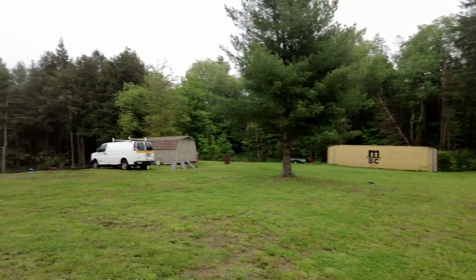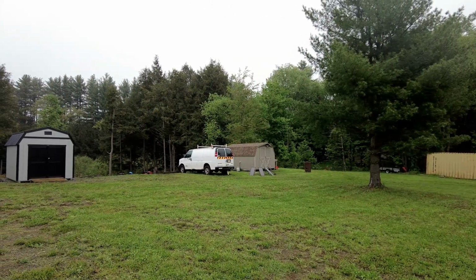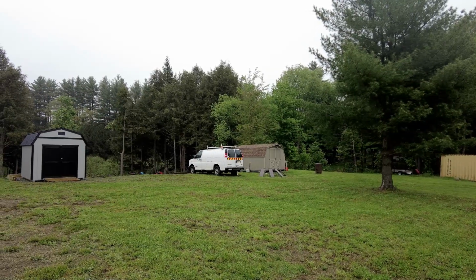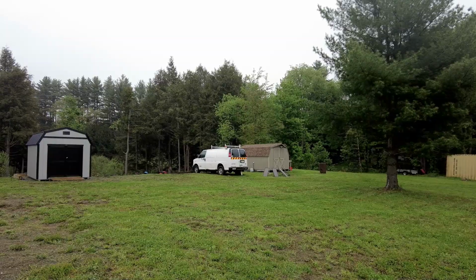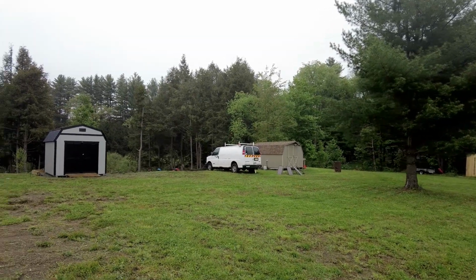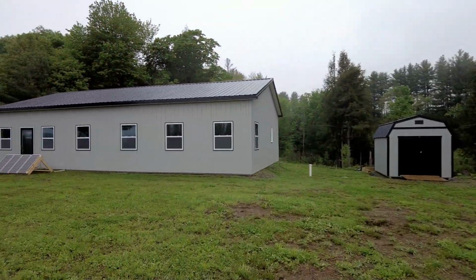We have the one cabin / shed that we started with, and my old landscaping van. That shed was the first building we ever bought. And right now we treat it as a makeshift cabin. You can see the propane there and things like that. We sleep in there while we're building. To the left of that, this is the powerhouse. And you can see where it is in relation to the house.